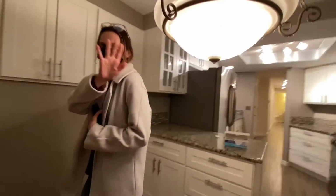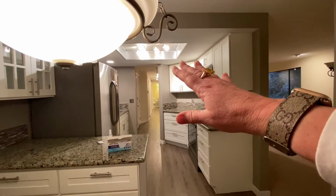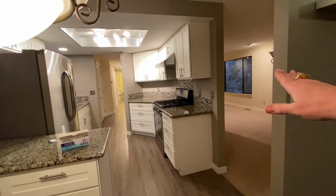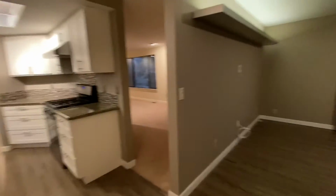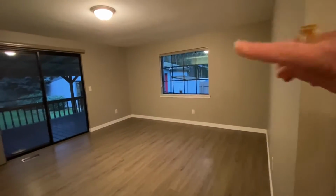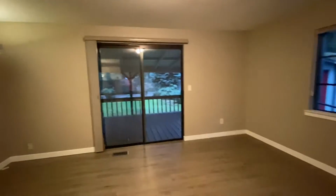Megan's here with me. Okay, so we came off of the front door, passed through this kitchen space. So formal living rooms are there. We'll look at this little family room space here. This is on the RV parking side of the house, and then that's the covered deck.